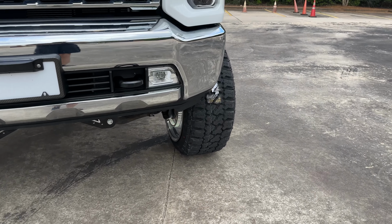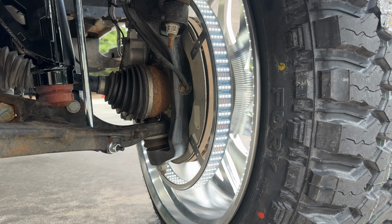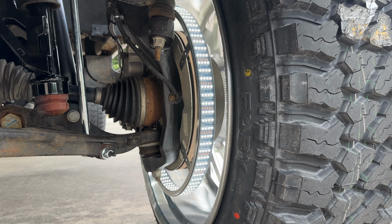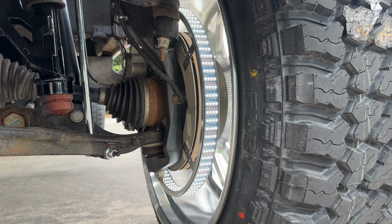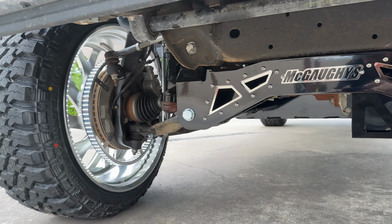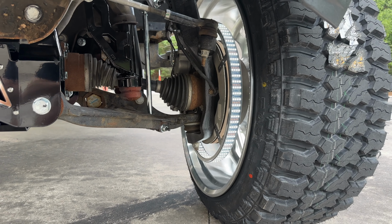The wheel lights that you see here are the Infinite Off-Road quad row inside outside wheel lights they have here. They're color changing. I have them set to white because that's the way I like to put mine on my Tahoe. I just like the white color setting. The red and the blue is not really great for the police. Don't really like that if you run it on the road, but every other color is pretty much okay.